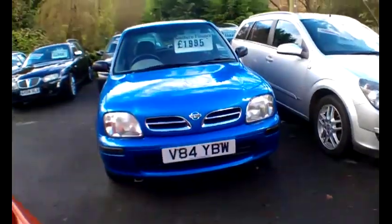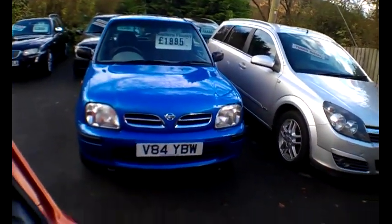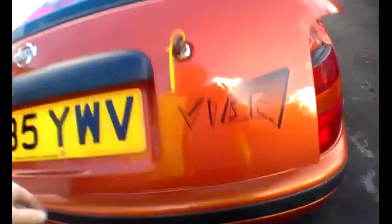There's another one there, that's an automatic, but it's a 5-door, so if you're interested in that one. Look, brand new spare tyre in the back there, never been on the car. A brand new Firestone in the boot. So that's brilliant news. It's a steel wheel, obviously.